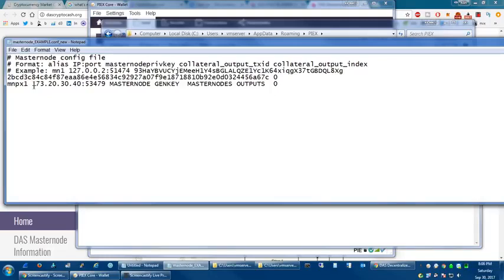Then you said, okay, how do I get my outside IP address? You go to a browser and you can just do what's my IP. Just type that in, what's my IP, and that'll give you your outside IP address. Now, keep in mind, you need a static IP.